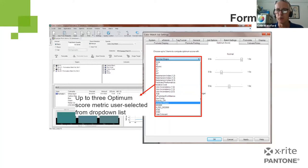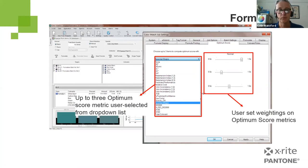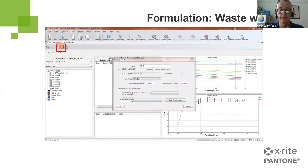It might be that you want to go with delta E, CIELAB, CMC, delta E 2000, whatever, metamerism, cost. Whichever three you choose, you can then rank them in terms of importance with these three slider bars on the right-hand side. So cost might be the most important, metamerism might be of lesser importance, and then delta E somewhere in the middle, which again will affect what comes out as the best match. And then if we look at select or show all, it will affect the ordering of that.